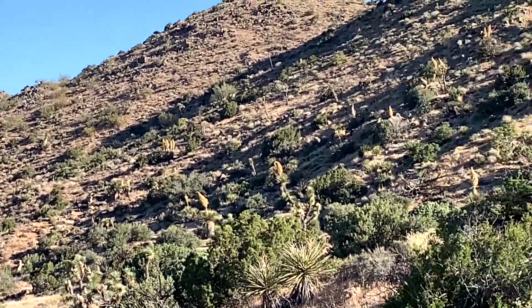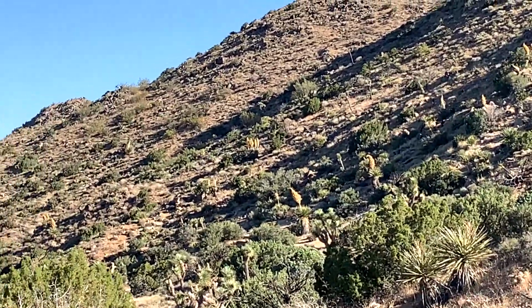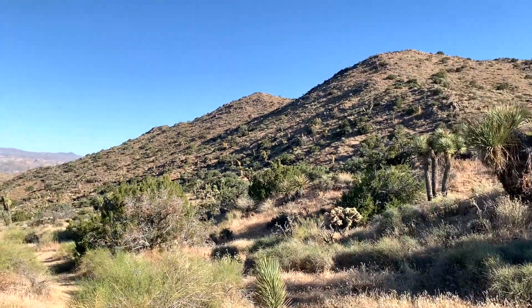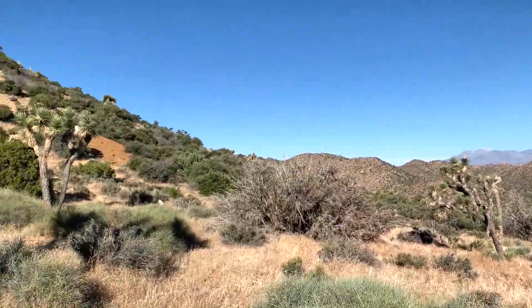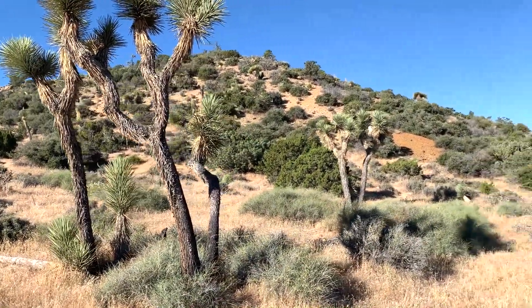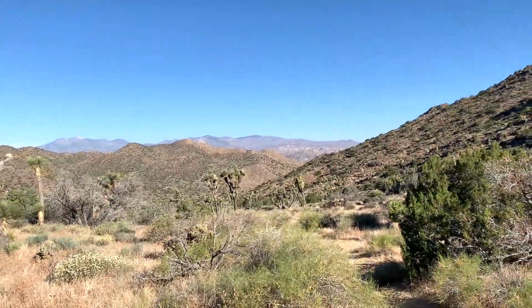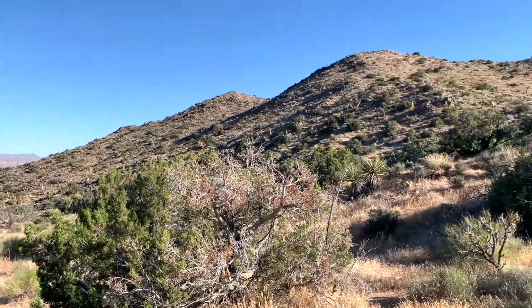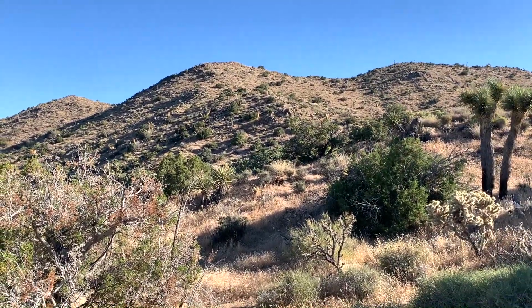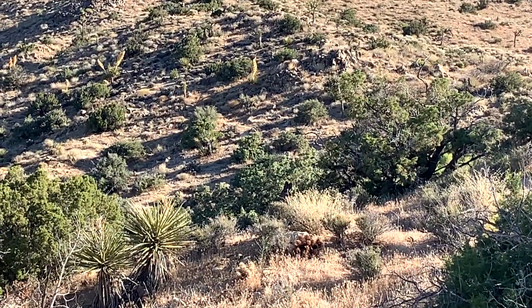Crossed over the ridge, so I lost them. But while we're taping, we're walking here into this little valley in Black Rock Canyon. Quite a few Joshua trees in this area. We've seen the black-tailed jackrabbits. There's those two deer again. They're playing peekaboo over that bush.